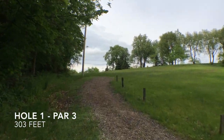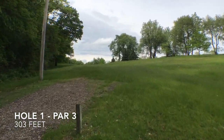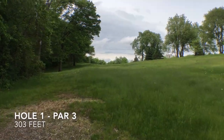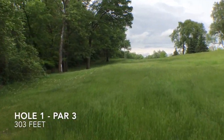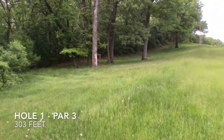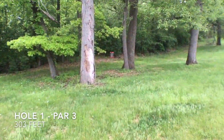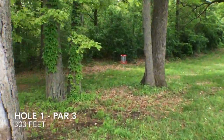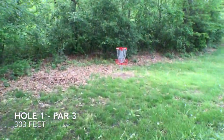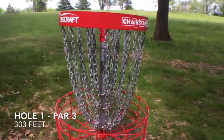Hole one here is a par 3, 303 feet, straight up the hill. Pretty standard hyzer line. You just throw something really far and out wide and let it hyzer back towards this protected basket here. This is a good distance hole right off for hole one, uphill. Big hyzer shot. I'm going to throw a panic here, something I guarantee is going to get heading toward the basket.